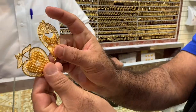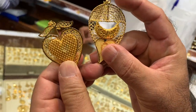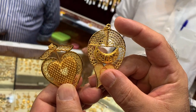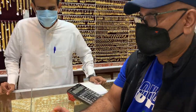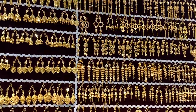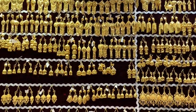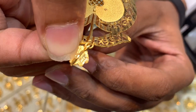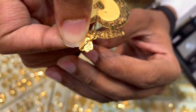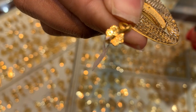22 carats. This is 21 carats. Okay, I'll take both. See this one? There is no change. All the same sign, same quality. You can't find out. Both same. But with the label only, you can find out whether this is 22 or 21. Same place.